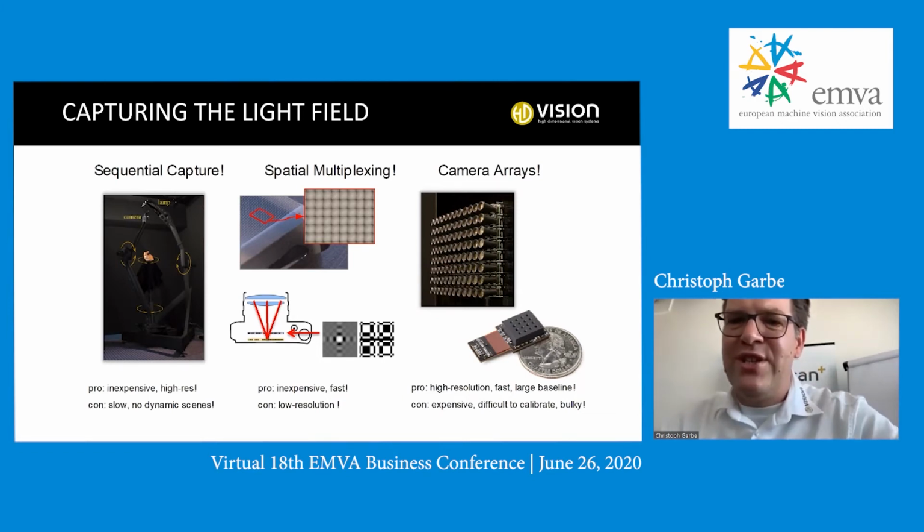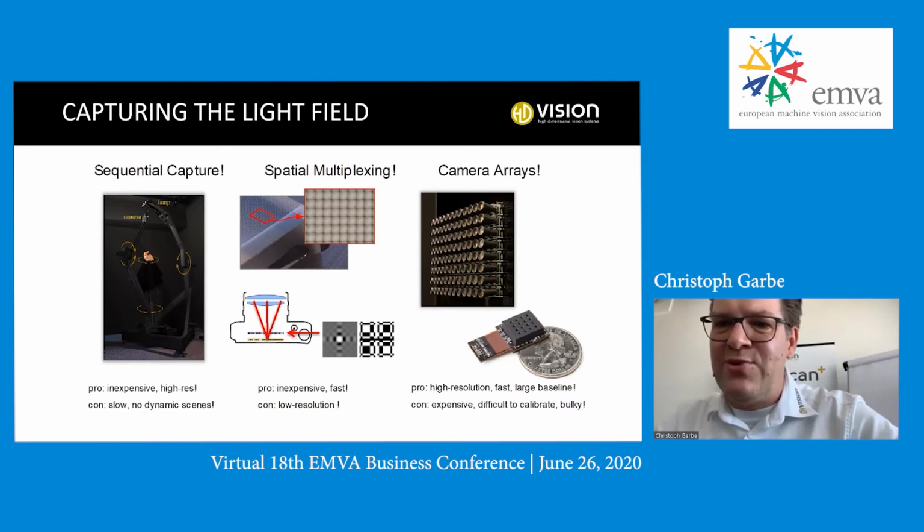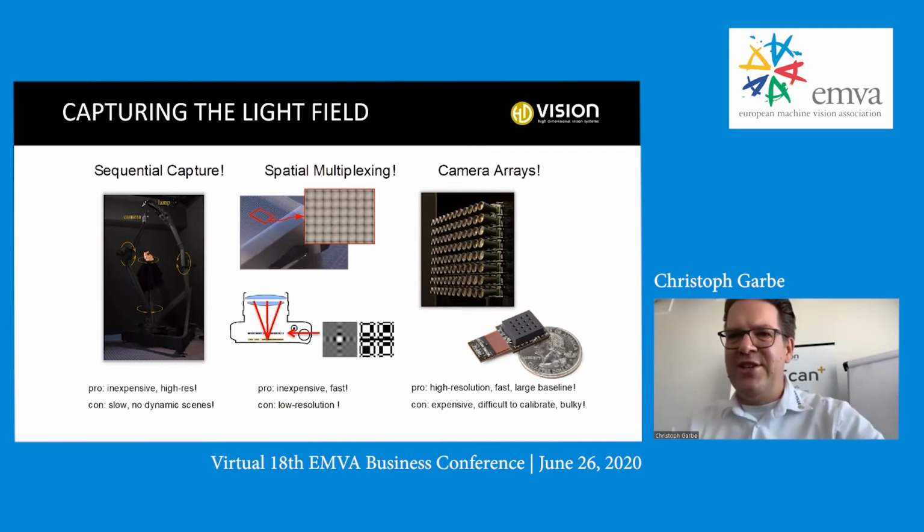It's very slow, and it takes a lot of time to do a full capture because we have to move the camera all around the object and do a fine sampling of this usually. So this is not really feasible for a lot of applications, particularly not in the field of quality inspection or industrial applications. So much better are ways of doing spatial multiplexing, as you can see on the center image.